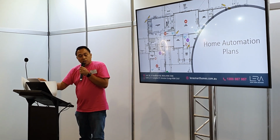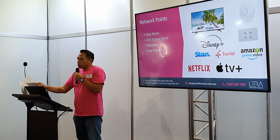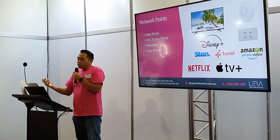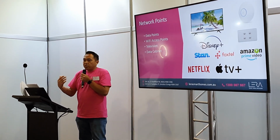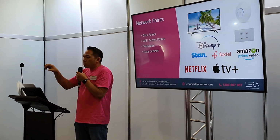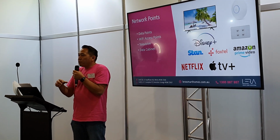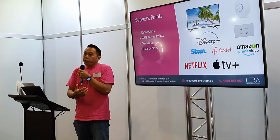Another big thing is data points. Data points, or data cabinets, should I say, just keep things nice and simple. A lot of times we go to places and I say, just put it on a shelf. So then you're trying to create a shelf. They go, well, just put it here. If you just had this data cabinet, you can house a lot of your equipment in there.